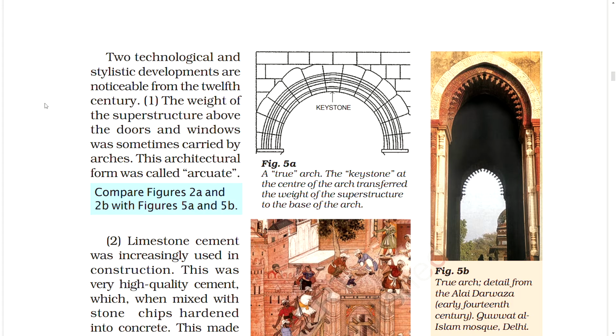Compare figures 2a and 2b with figures 5a and 5b. A true arch figure: the keystone at the center of the arch transferred the weight of the superstructure to the base of the arch.